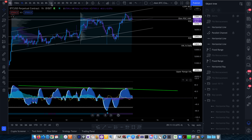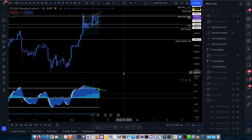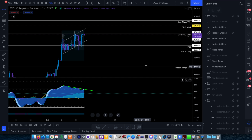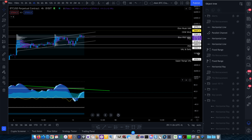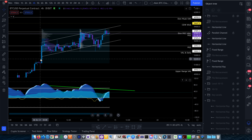So what does this mean for Bitcoin? Does it mean we're going to dump? It doesn't necessarily mean we're going to dump. It means we could continue to consolidate, or it means we could continue to trade in this channel that we've been trading in for quite some time. We can see that this channel has been respected since we got this first pump back on October 6th.